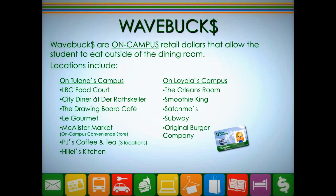You can get at McAllister Market. Yeah. And then on Loyola's campus, they have the Orleans Room, Smoothie King, Subway, Stopchos, the original Burger Company. So once again, if you're on that side of campus, you can use your Wave Bucks there.